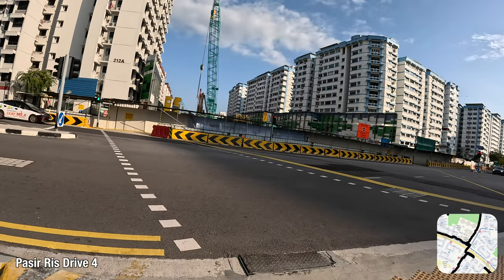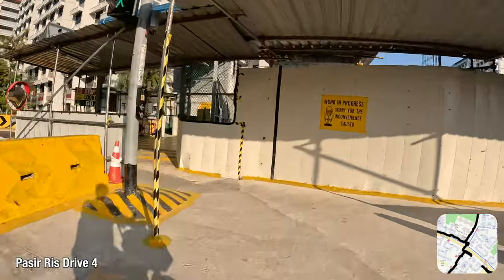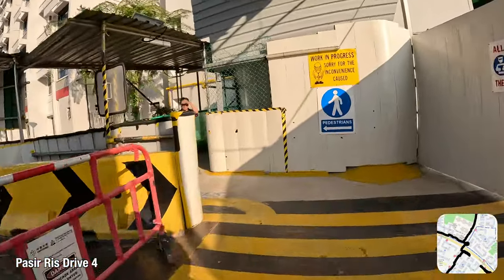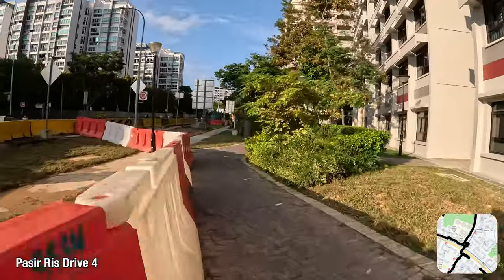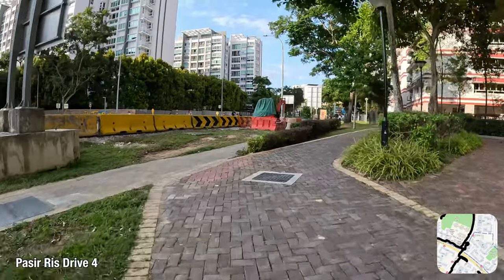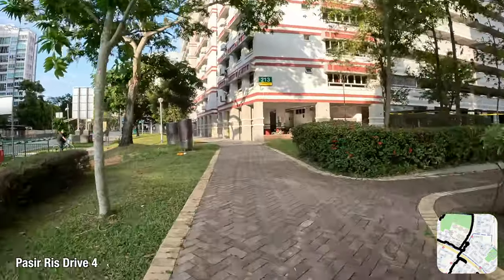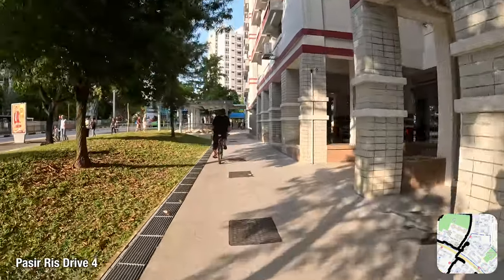I shall now move to the east side of the same street, as indicated on one map that probably used to be a cycling path running here, but I'm not quite sure which one is it. Perhaps it's this very crooked path paved with bricks, but it sure doesn't feel right to be cycling through this as a means of commuting. The cycling track is hardly visible as I pass under 213 Pasir Ris Street 21.